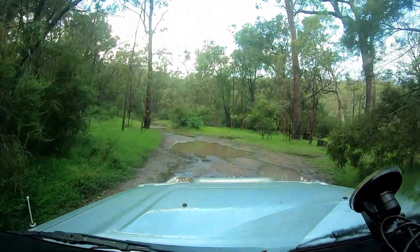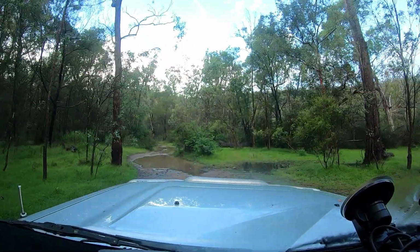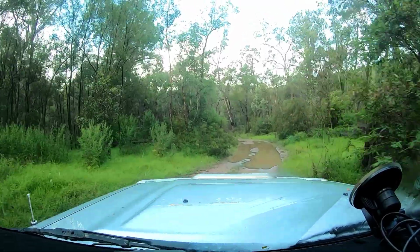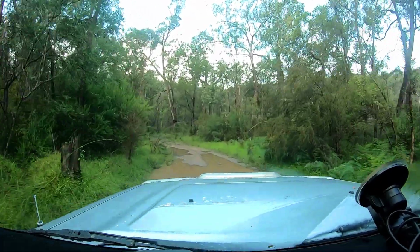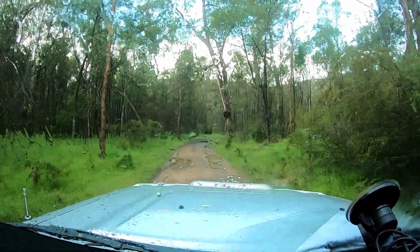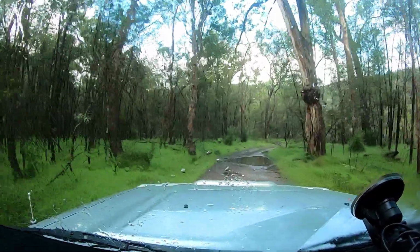A few puddles as we're getting closer. Just on the right here too. So, yeah, nice green campsite in there, just a little bit wet. Not a bad spot. It's a bit damp. There's nothing down there. Black Snake Creek's just up the road, on the main road, basically.